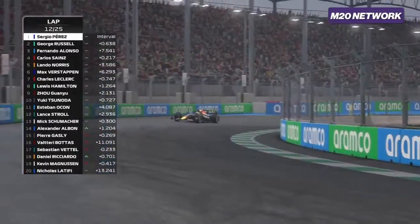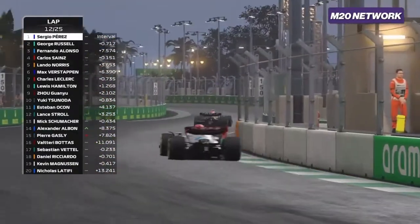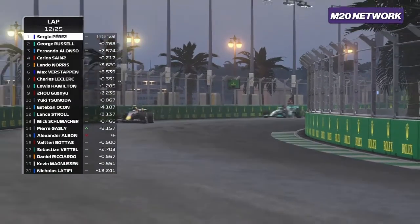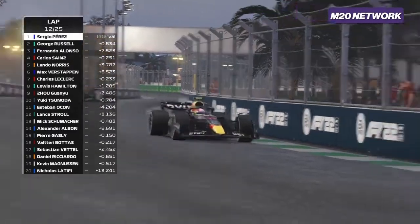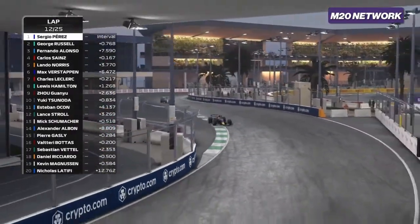As they all head through, Sergio Perez leads from George Russell. Now the question is, what will Perez do in this lap? As he needs a good in-lap if he wants to take the lead. Albon gets by Gasly. That's huge between him and Bottas. Gasly did jump Bottas. So Pierre Gasly is ahead of Valtteri Bottas, but I bet you 100% that battle is going to be going on till the final lap.